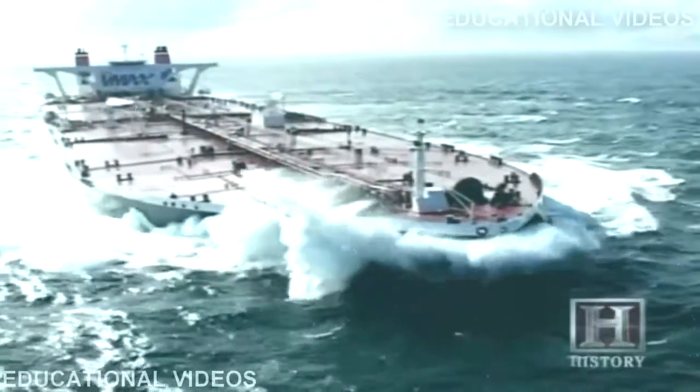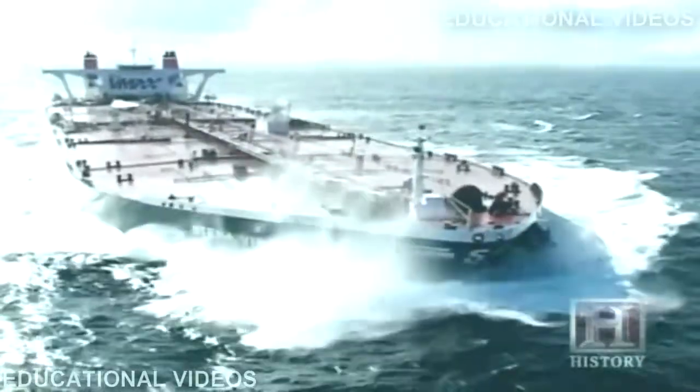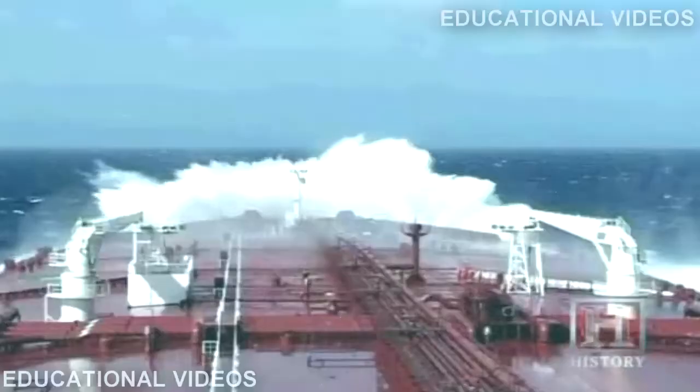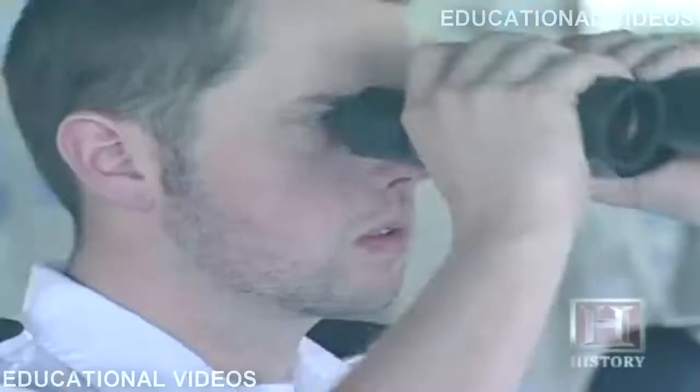The power of the sea is so great. You've really got to watch the weather, because if you're doing full speed and the weather does deteriorate, the combined force of the weather hitting the ship can do a lot of damage. It can take steel structures on deck just away.